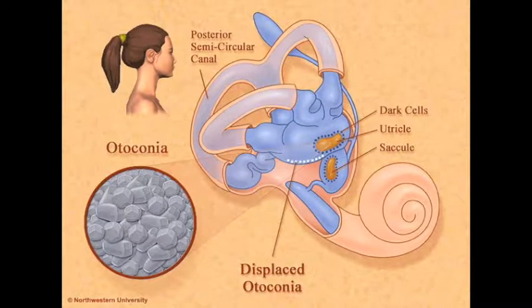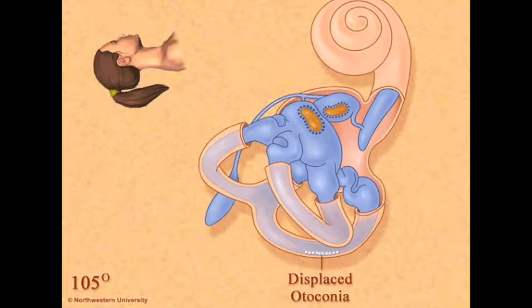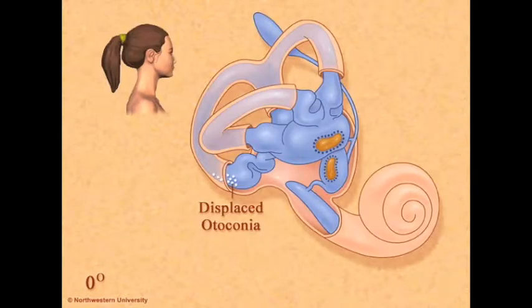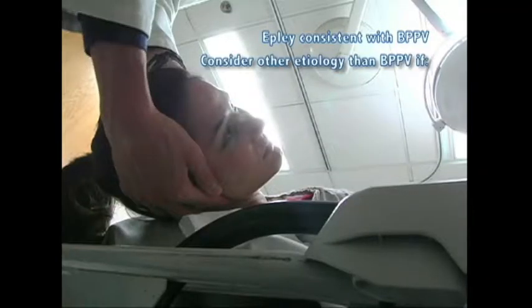The theory behind the Epley Maneuver is that through sequential head movements, otoconia are transferred from the troublesome posterior semicircular canal to the vestibule of the labyrinth in the inner ear, where otoconia do not induce current during angular acceleration. The Epley Maneuver is indicated for individuals with a history and exam consistent with BPPV.